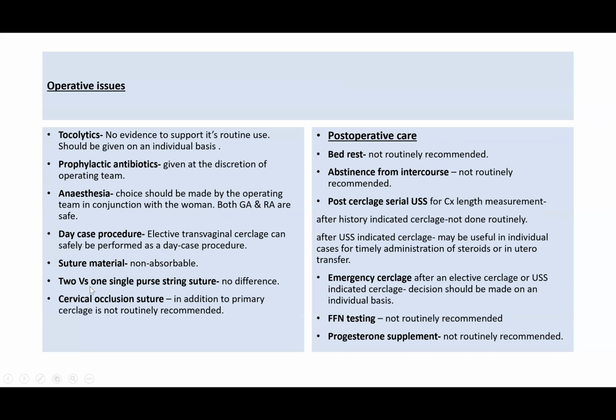What about 2 versus 1 single purse string suture? There is no difference. What about a cervical occlusion suture in addition to primary cerclage? It is not routinely recommended. Coming to post-operative care, bed rest and abstinence from intercourse are not routinely recommended. Post-cerclage serial ultrasound scan for cervical length measurement: if it is a history indicated cerclage, it is not done routinely. But if it was an ultrasound indicated cerclage, then we may offer the ultrasound scan after the cerclage. It may be useful in individual cases for timely administration of steroids or in utero transfer.